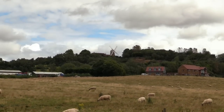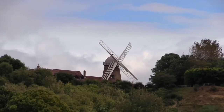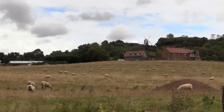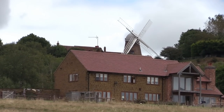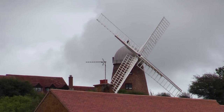The very splendid disused windmill on the hill at Napton. I had planned on taking a stroll up the hill to the windmill and have a little film about. I then discovered that it's actually private property and forms part of a very impressive looking house.